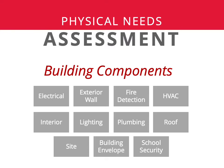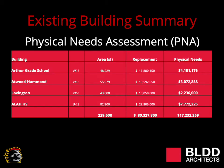So let's first discuss the physical needs of the district's buildings. This work was compiled via site investigations made by the district's design team, including tours with building administrators. This assessment includes all items relative to the building, such as electrical, HVAC and plumbing, roofs, and the site. The findings show that there are approximately $17.3 million of total physical needs between the 4 district facilities.